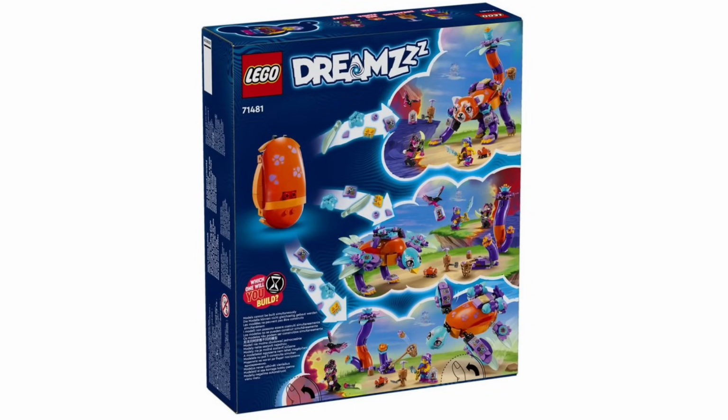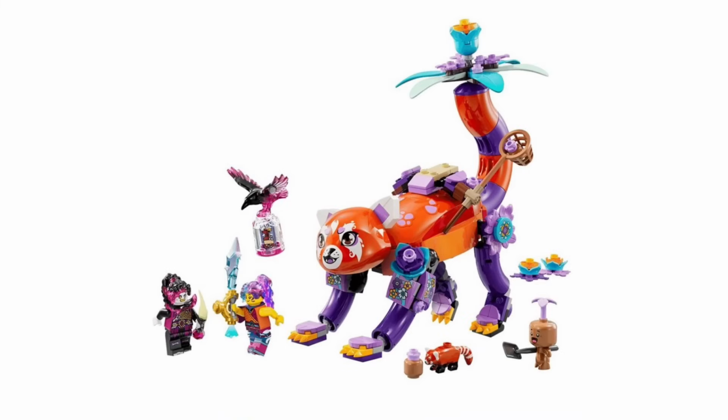I'm assuming that they'll probably include the exact same red panda in that LEGO City set, but you can also see that you are able to transform the actual big buildable panda as well, which is advertised on the back of the box, which is a really nice feature. That's something I really like with these new Dreamzzz sets, is you can actually customize these quite a lot. But you know, it looks quite nice.